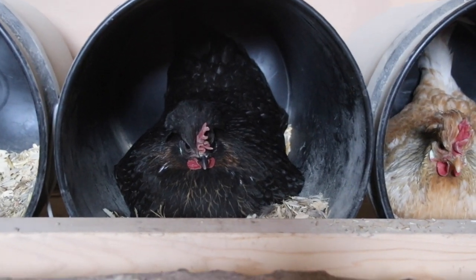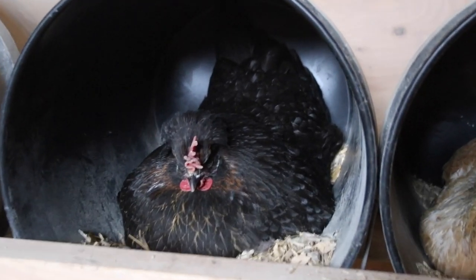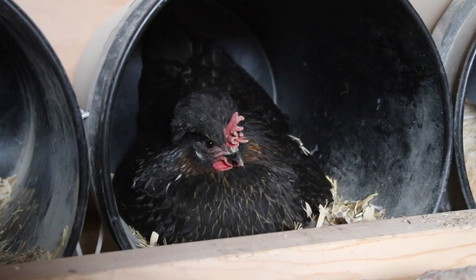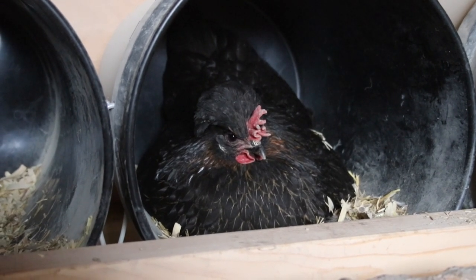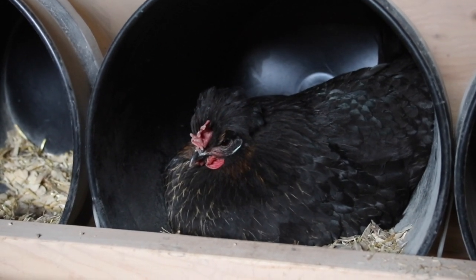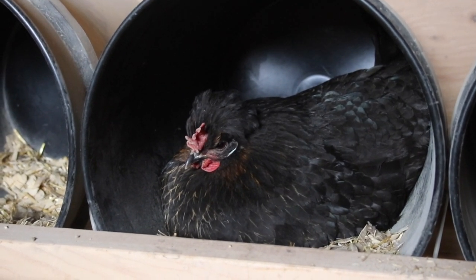So that is our hen Blackie. The one beside her here is Butterscotch. You can see how Butterscotch is not very poofy looking, but Blackie is. Even though often when I walk in the door there's usually one or more hens in a box somewhere laying an egg, I was pretty sure the second I saw her that she had decided to go broody, which means that she at least currently appears to be planning to hatch some baby chickens out. So that is really exciting.